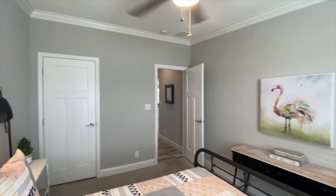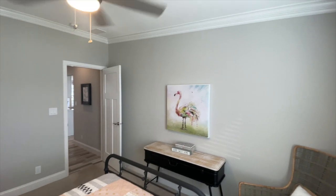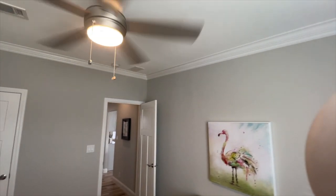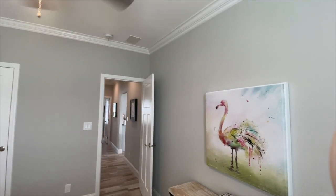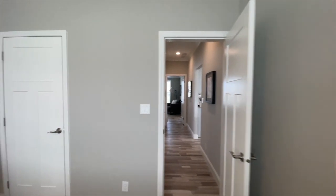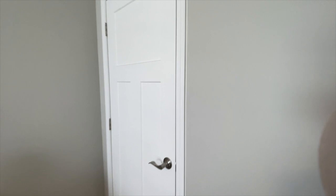This additional room also has a ceiling fan in it. Really nice. A lot of times when you go into these display homes, they'll have a ceiling fan in the living room and one in the master. But this one actually has one in every room, which is typically how we would do it if we were purchasing this home for ourselves.